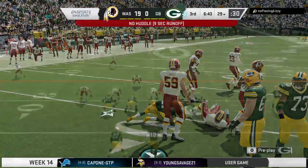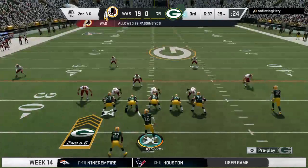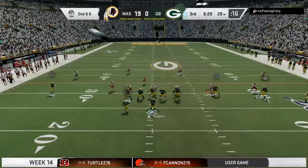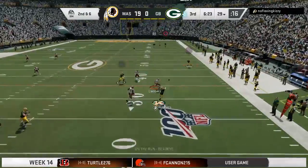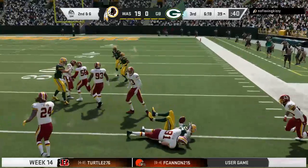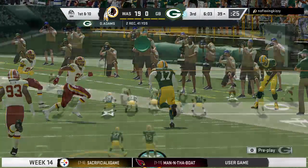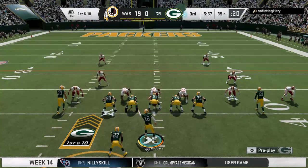And from the 25, they work this to the 29, a gain of 4. 2nd and 6, just inside the 30. To throw, it's Rodgers. Flushed out right. Caught on the right side by Adams, and able to rip off a big chunk of yardage before being dropped inside the 40. That'll go as a pickup of 32 on the catch and run. So how about that for a chain mover? They're all the way down inside the 40 now for 1st and 10.